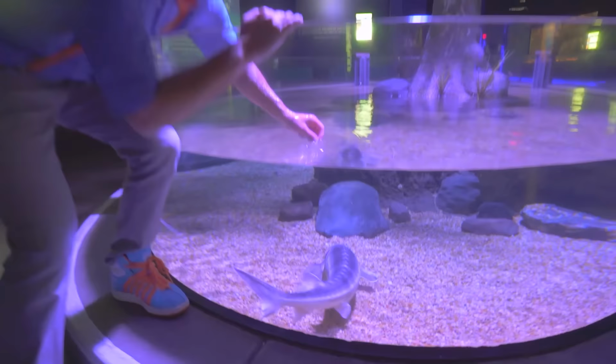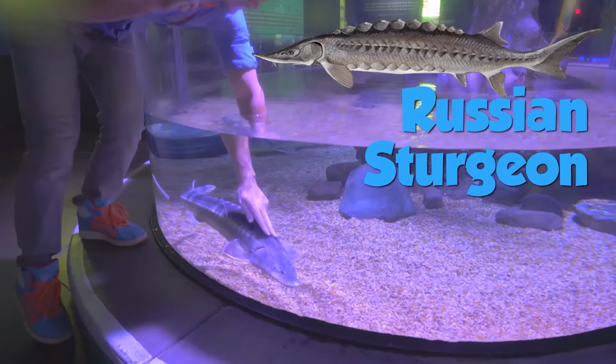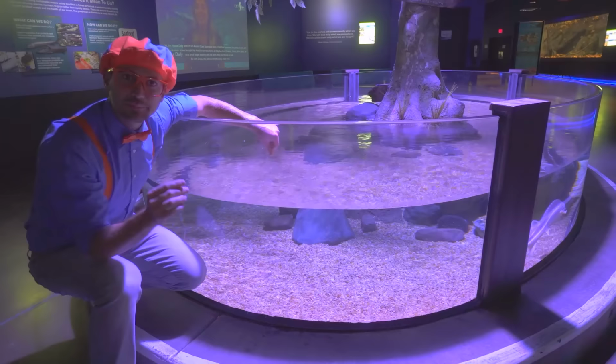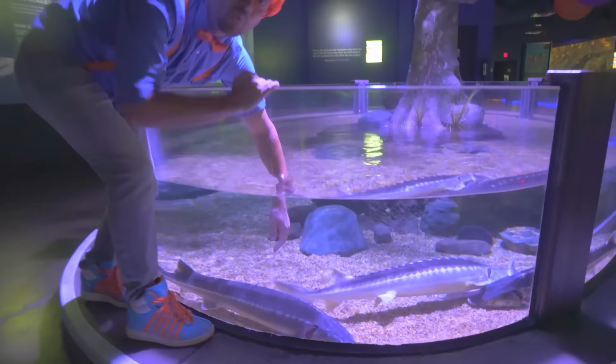Oh, did you see that? I just used two fingers on the back of the head of this Russian sturgeon. Oh, it looks like he liked it. Whoa, it feels so cool. It's hard. It also has kind of a layer of a slippery sludge on it. It helps keep all the parasites away. Oh, here's another one. That is awesome!